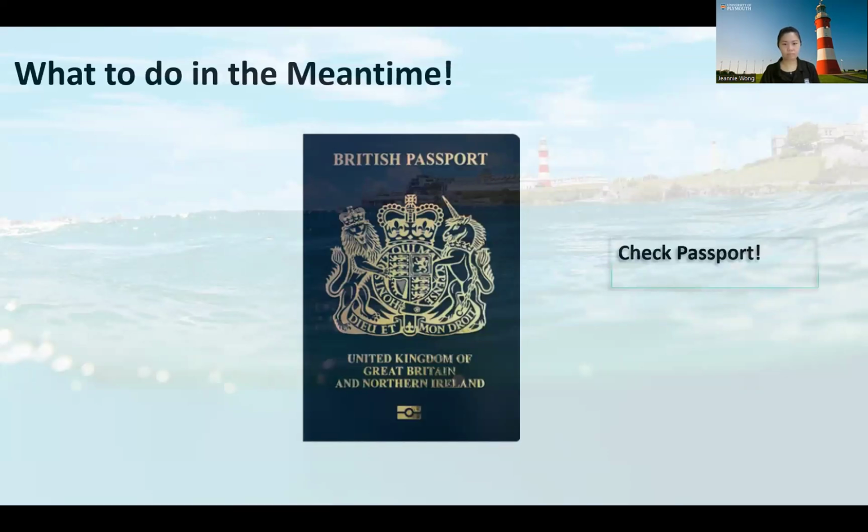Do check how it is. Don't ask it, how are you feeling? I mean, is it in good condition? Because passport offices and immigration offices are paying more attention to the state of passports these days. Damaged ones may be refused. And also check that it's going to be in date.